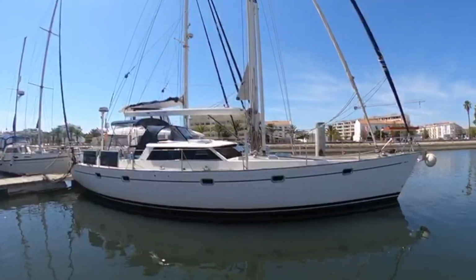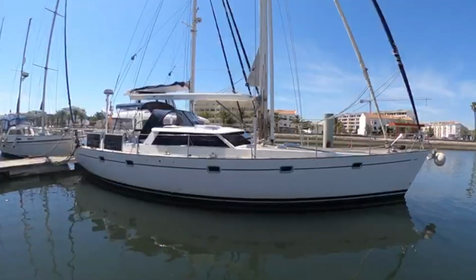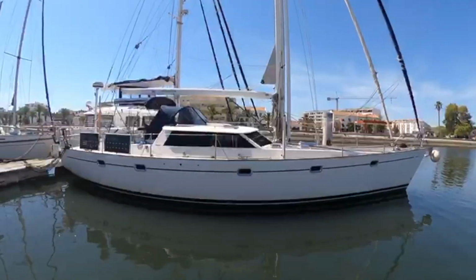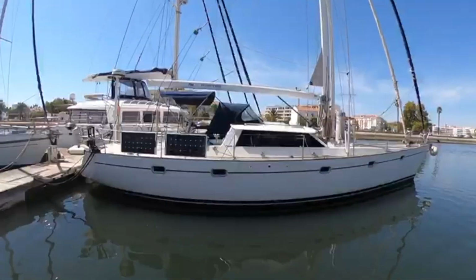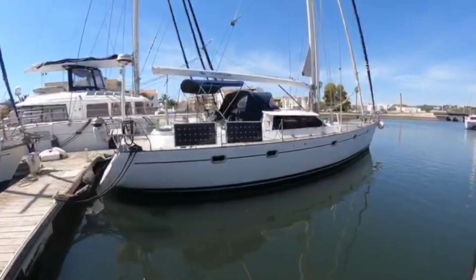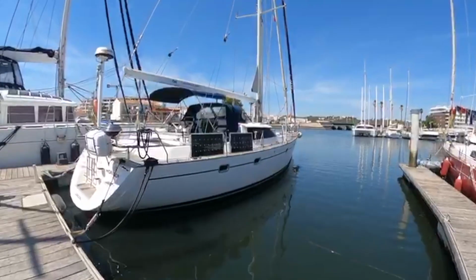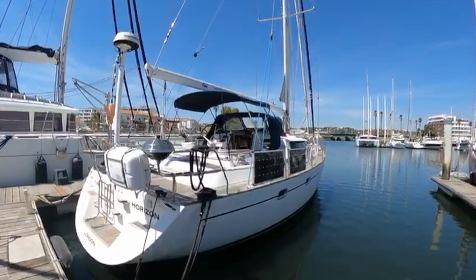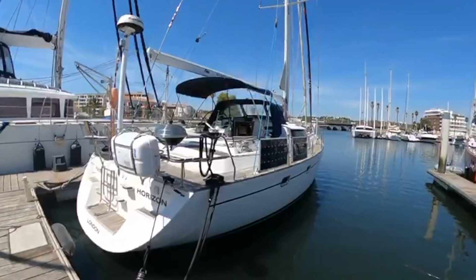Hello everybody, I will show you today the Farr 50 Pilothouse from the year 2000. She's lying in Portugal. So she's afloat all the year. The owner will put the boat ashore on the land for the new anti-fouling soon.